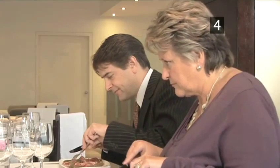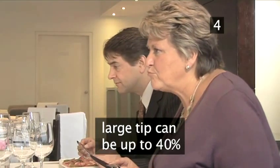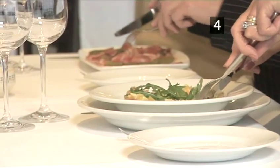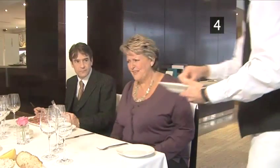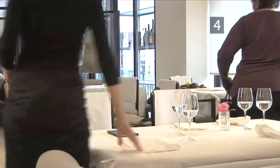There are several occasions when leaving a larger tip than 10% is appropriate and could be anything up to 40%. If the service has been unusually helpful, friendly and unobtrusive. If your waiter has been particularly knowledgeable about the food and wine. If the waiter has gone out of their way to accommodate an unusual request or problem. Or if you're a large group of 6 people or over.